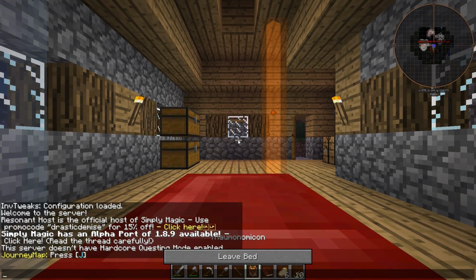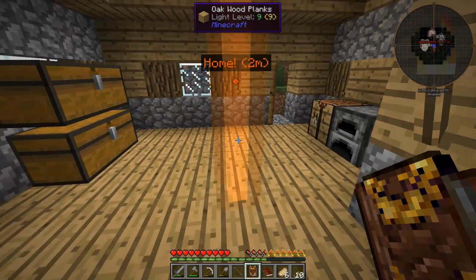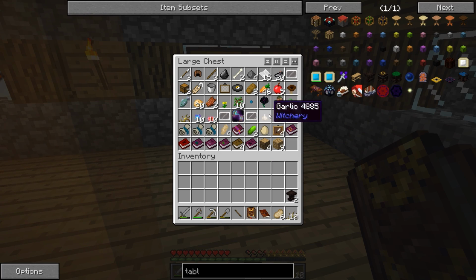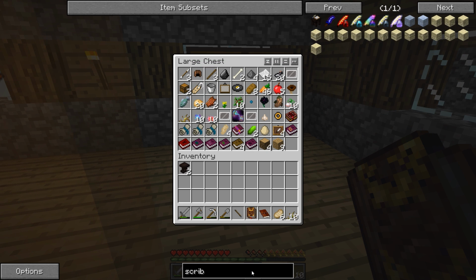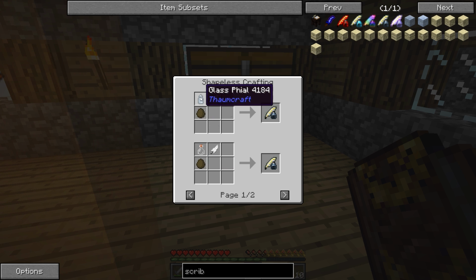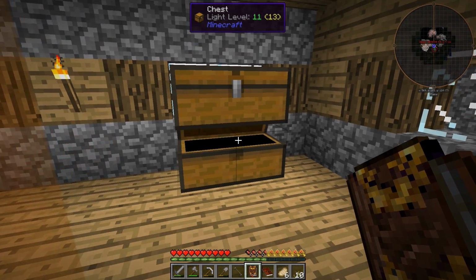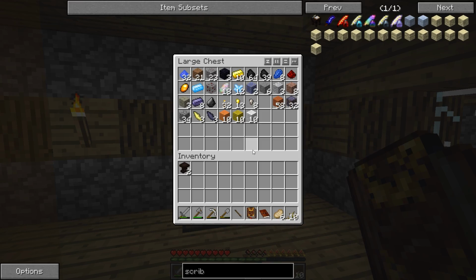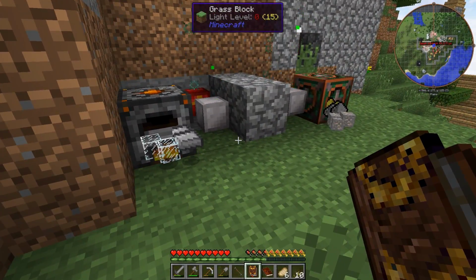And you know what? It's getting late, so let's take a little nap here real quick. Now, the scribing tools, I don't think I have any ink to make those. Oh, I do. I must have killed some squid or something and forgotten about it. Cool. Well, that should be a little bit easier then. So, scribing tools, right here, is a glass bottle, a feather, and an ink sac. But yeah, so that's the stuff. We don't have any feathers, though, and that could be a little bit of an issue.